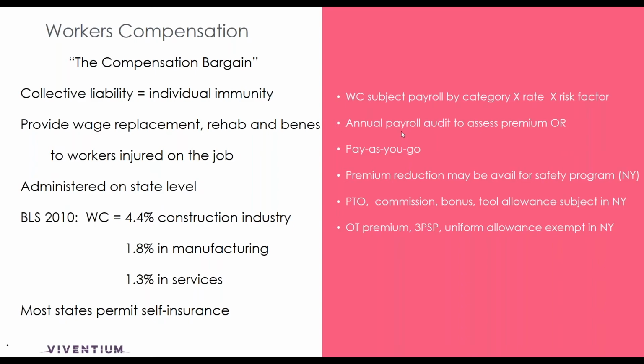But overtime is not. So if an employee works 45 hours, you're only going to have to pay workers' comp for him on those 45 hours at his regular rate. The 40 is obviously only the regular rate, but the extra 5 hours, even though you may be paying him time and a half or perhaps even more, you don't have to pay workers' comp on that overtime premium. And again, the Viventium workers' comp reports will take that out for you, and you'll only see the actual workers' comp subject wage for you to pay tax on.